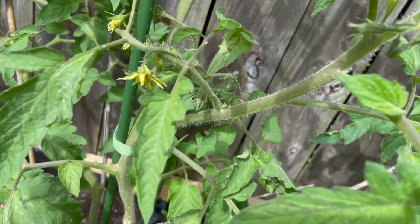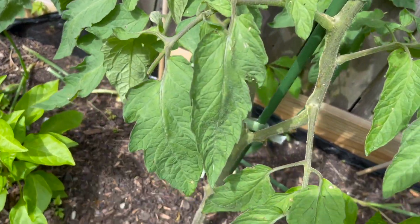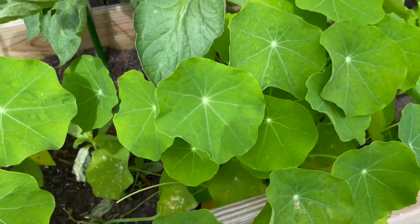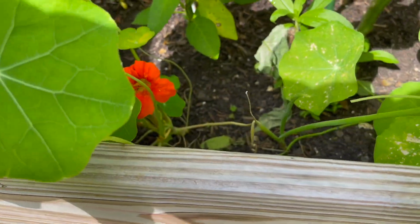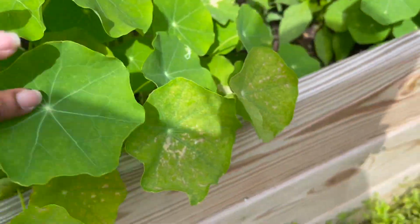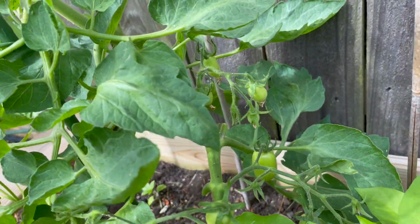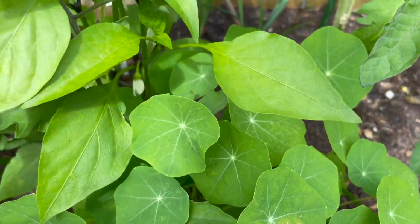And I need to get these little bug things. It's all on here. Need to rinse them off. I've been cutting this one back. It does have tomatoes on it, as you can see. And now we have flowers on the nasturtiums, and finally got some peppers coming. So yeah, got a bunch of Roma tomatoes, a bunch of them.